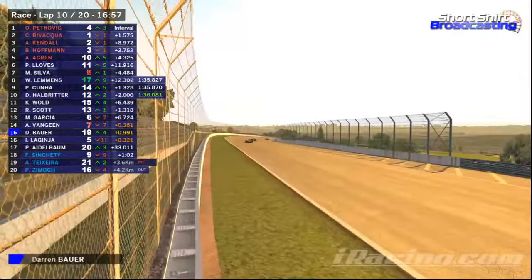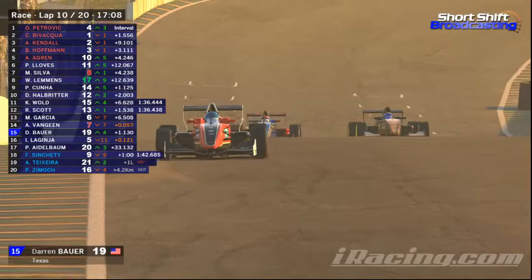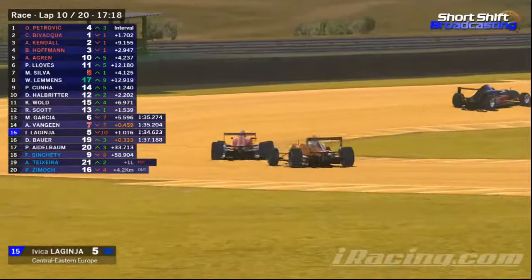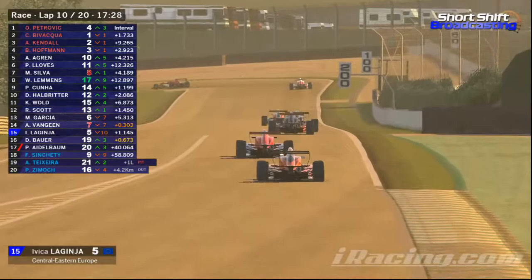Bauer, and now Laguna is behind Bauer, and he also seems to be closing in. Bauer's last lap time was a 137.19. That's not exactly all that quick. Guys around him are faster, and it looks like Laguna takes that position away from him going into turn one. Bauer seems to be in trouble. Let's see if we can find any damage on that car. It doesn't look like it, but he seems to be in trouble. Maybe his connection's not helping things at the moment either.